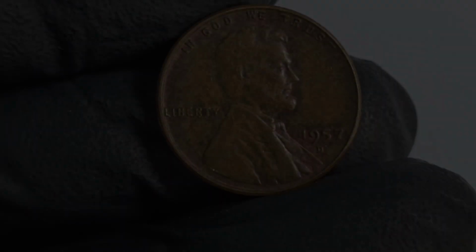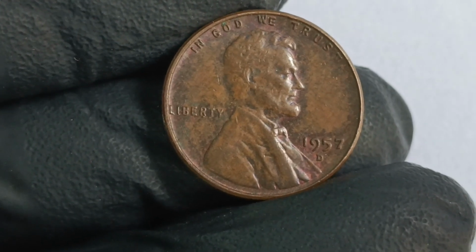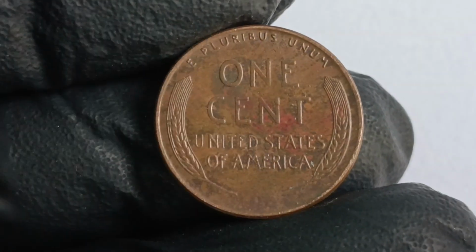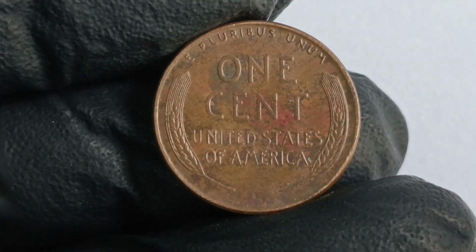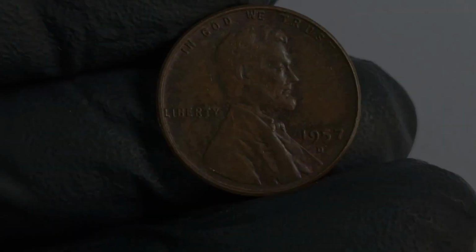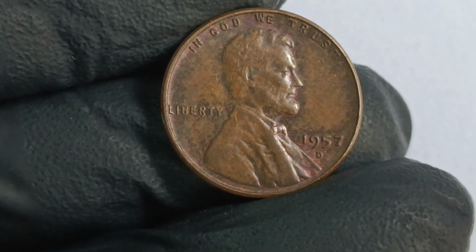Imagine a coin minted in the post-war 1950s, a time of booming industry, modern minting technology, and expanding coin production, yet somehow still producing rare, spectacular mistakes that escaped quality control and made their way into the hands of the public, only to be discovered decades later by sharp-eyed collectors and treasure hunters who realized that imperfections in metal, machinery, or alignment could mean the difference between 1 cent and nearly $1 million.